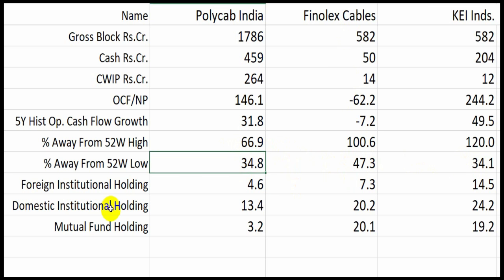Finally, let's complete this by looking at the institutional holding. The higher, the better it is, as that gives strength to the company's profile. Foreign institutional holding in PolyCab is low at 4.6%. Finolex has FIIs holding around 7.3%. Highest holding of FIIs is in KEI at 14.5%.